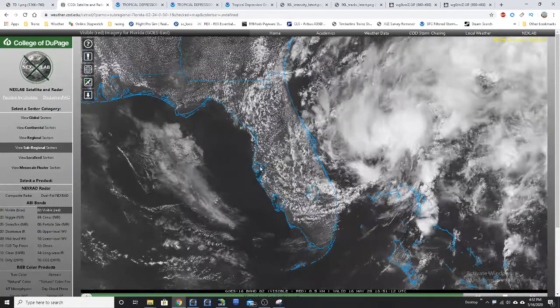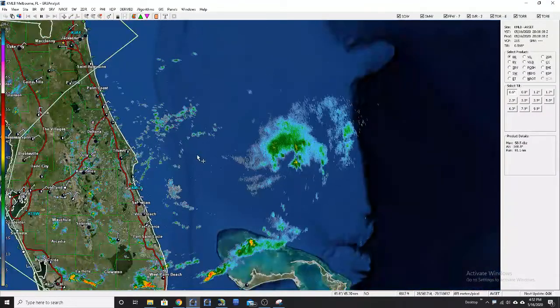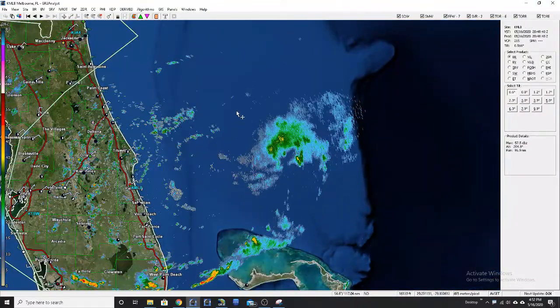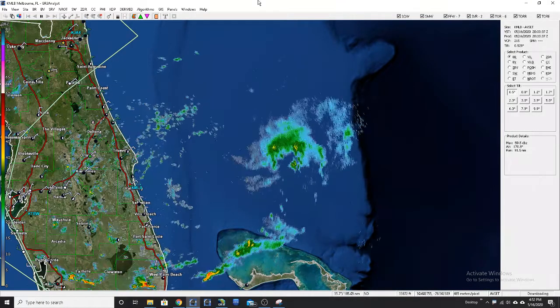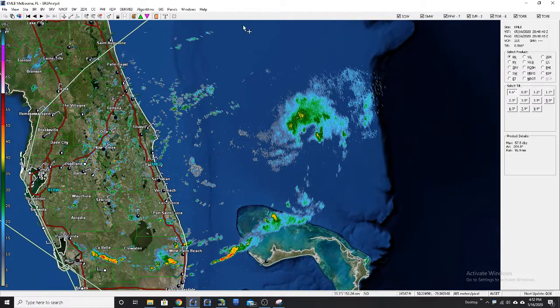If you take a look here at the COD Meteorology website, we do note that the area of disturbance has become a lot better organized today. And if we go to the radar here, you do notice that our area is now just slightly out of the range of the radar site. But you do notice this pretty good banding effect going on here, and we do have convection firing on all sides, and a pretty good dry slot, though, that's still kind of working into the system.